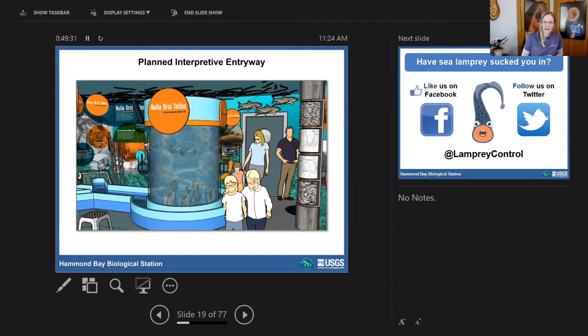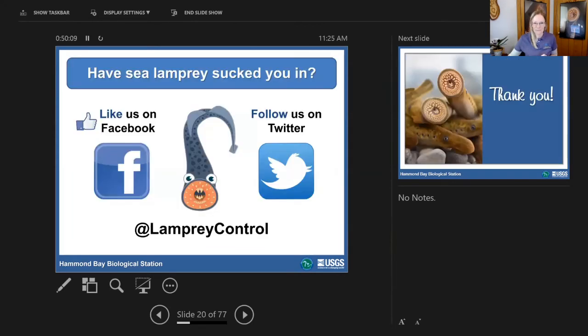We have an interpretive entryway that is being planned that will have awesome interactive exhibits, all sorts of great information for youth and adults. We'll even have live tanks of live sea lamprey where visitors can get up close and personal with these invasive species and learn a lot more about sea lamprey as well as native fish species and other fishery species within the Great Lakes. So that is likely still a few years down the road, but keep your eyes out for advertisements in our local newspapers and our local visitor guides, because once we are open to the public again, we will begin advertising. So hopefully you have a chance to come and see us at Hammond Bay Biological Station.